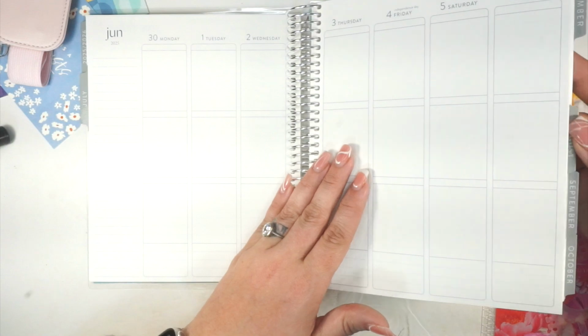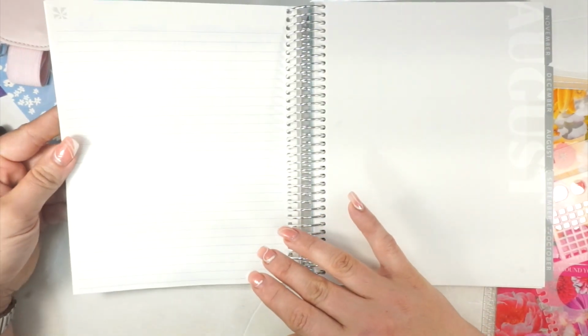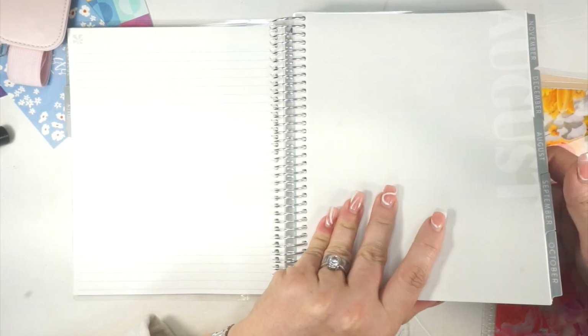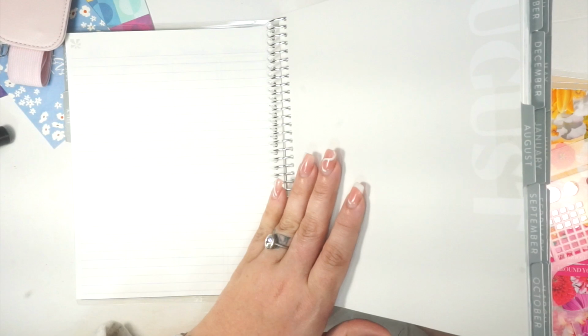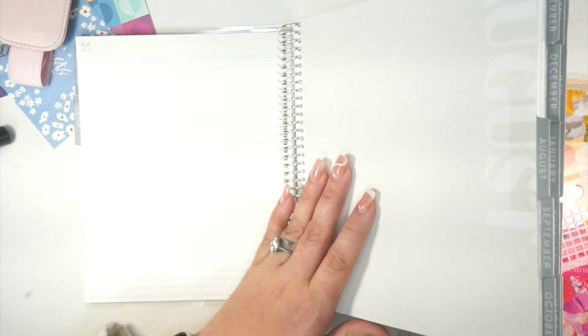So yeah, those are the major things in this planner that are going to be different from my planner from last year. Of course, this still has the beautiful Mohawk paper that we all know and love that holds up to the test of time. I love it because I've abused planners in the past, and I have abused my planner this year, and it really stood up to it. I don't feel like it's very different from when I started.